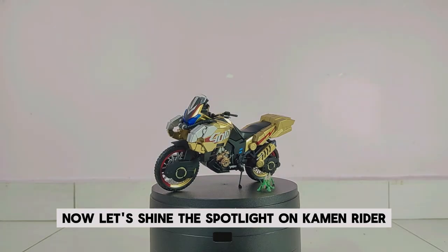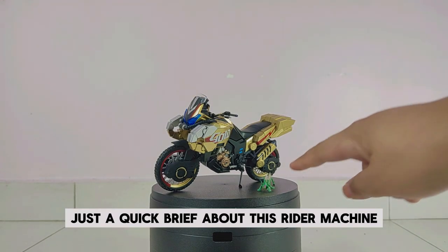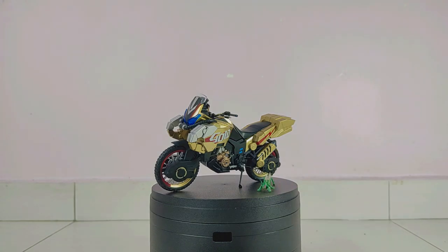Now, let's shine the spotlight on Kamen Rider Gotchard's bike, the Golddash. Just a quick brief about this rider machine.